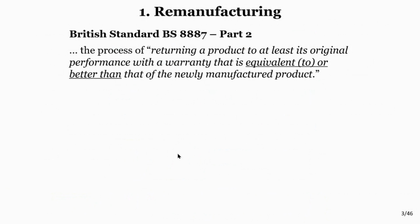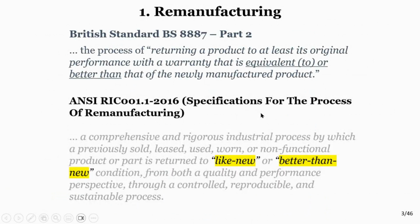Here is how the British Standards Institution defines remanufacturing. It is the process of returning a product to at least its original performance with a warranty that is equivalent to or better than that of the newly manufactured product. I've underlined "equivalent to or better than." Here's another definition. It is a little bit longer, so I'm not expecting you to read it. I have only highlighted 2 words here: like new or better than new. So your remanufactured product should be like the new product or better than the new product. That's important to distinguish remanufacturing from other processes like reconditioning and refurbishing.